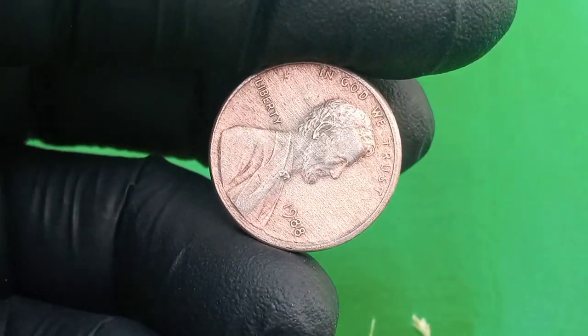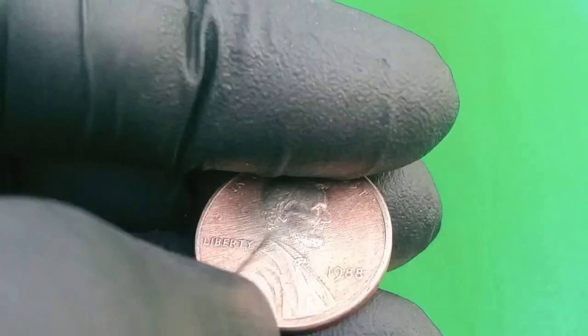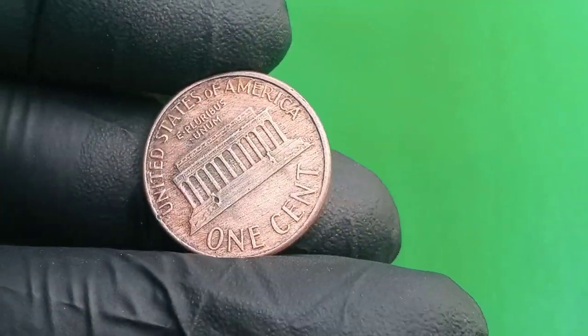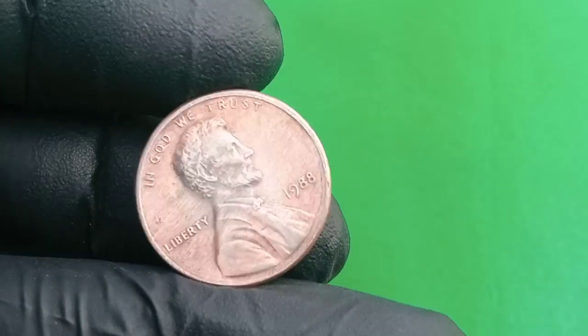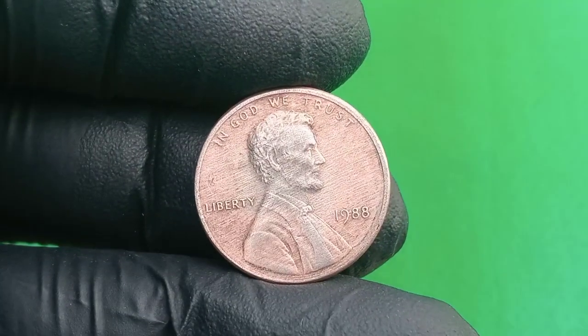It's a piece of US Mint history, a coin that tells a story of precision, mistakes, and the value of imperfection. If you think you might have a valuable 1988 penny on your hands, here's how to check for that coveted double die error. First, take a close look at the date, 1988, and the words Liberty and In God We Trust.